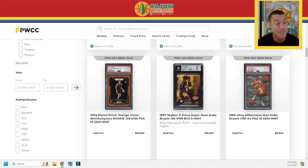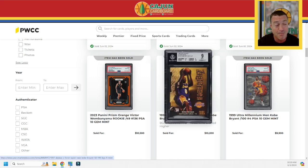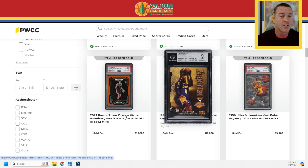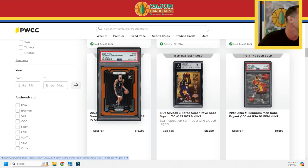serial numbered to 50, BGS 9 copy, Pop 7. There's only one BGS 9.5. This is a big time card here. Two great cards for Kobe collectors. You guys have to be moist just looking at those.